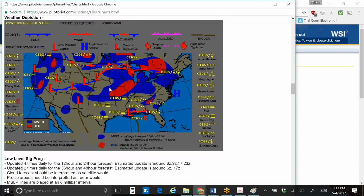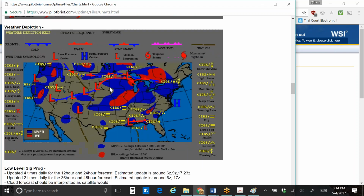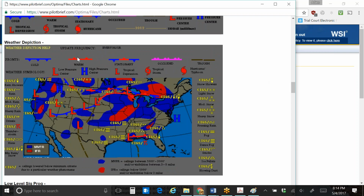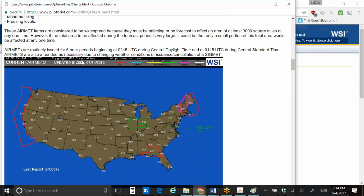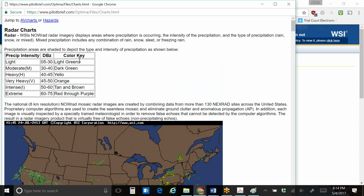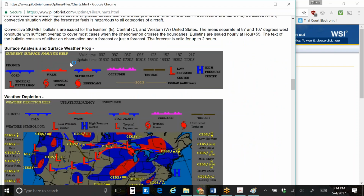Let's see, weather depiction. So I'm going to look at something else here. Okay. Surface analysis. Okay.